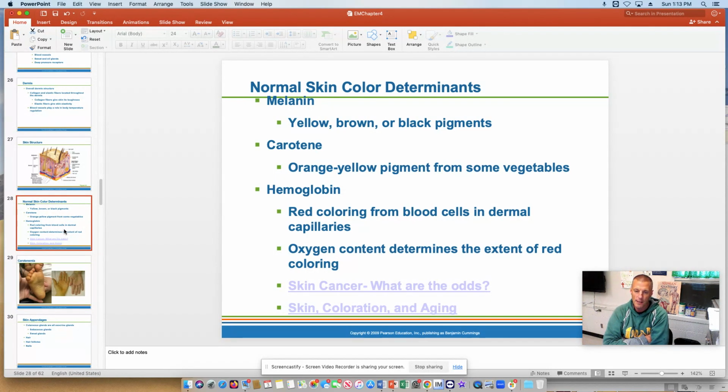And then hemoglobin gives us the red coloring from blood, and oxygen content determines the extent of red coloring. If we have highly oxygenated blood, it's going to be brighter red. If we're anemic and we're not carrying enough oxygen, we don't have enough red cells, then one of the symptoms of that is that somebody's very pale. You may have even heard a parent or an adult say, that person looks anemic. They look really pale and white, and that can be the case. Even if you're sick, sometimes you might be temporarily anemic, but then there are people who, because they haven't been eating enough iron, or their body's not absorbing enough iron, are anemic, and it gives them kind of a pale skin color.